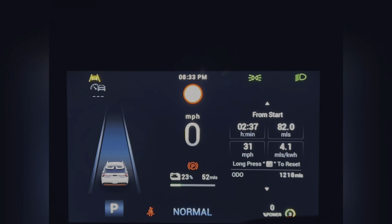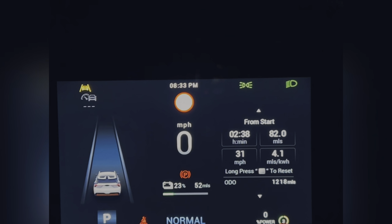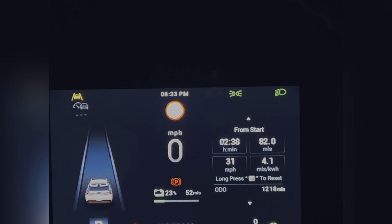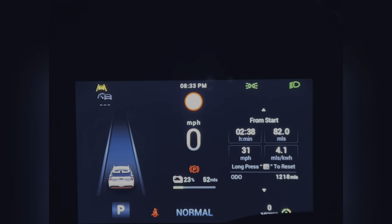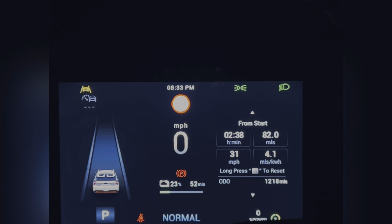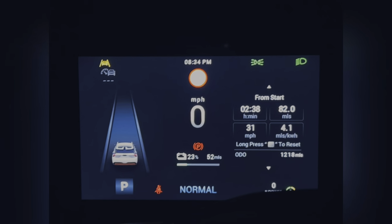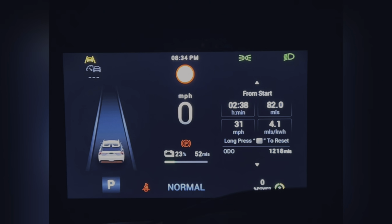Tell me in the comments, what would you have done? Would you have charged it there? If you had 51% left and 80 miles to do, would you have taken that chance? I'm not sure if you are a regular EV driver or if you drive an MG4. Do you think the last 50% of the battery drains quicker than the first? I'm not sure. A little confused, but interesting. You tell me what you would have done.